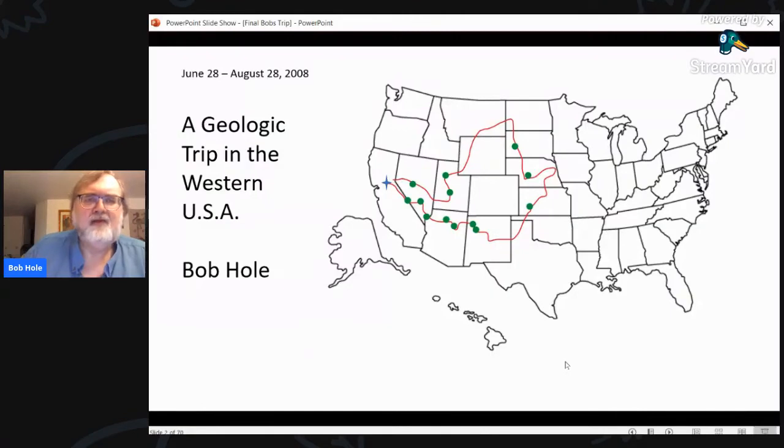This was an actual trip. This is not just highlights from different trips. This is one trip. It was taken in June, July, and August 2008. You can see on the map there, hopefully, the route I took. Roughly, I went the southern route east and the northern route west. I started where that light just flashed in Roseville, California, near Sacramento.